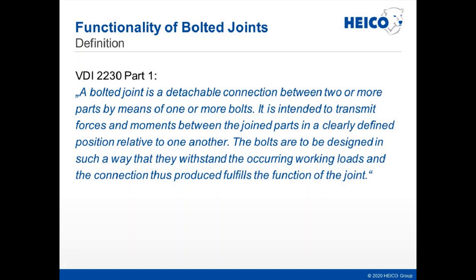So what is a safe bolt? There is a definition in VDI 2230 part 1, which is a major calculation and dimensioning specification, known worldwide. The joint in VDI 2230 is defined as: a bolted joint is a detachable connection between two or more parts by means of one or more bolts. It is intended to transmit forces and moments between the jointed parts in a clearly defined position related to one another. The bolts are to be designed in such a way that they withstand the occurring working loads, and the connection thus produced fulfills the function of the joints.